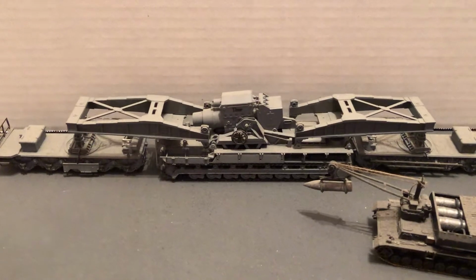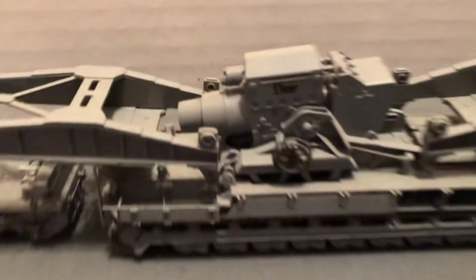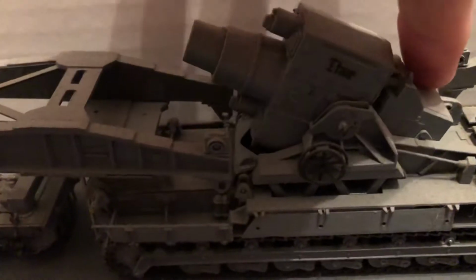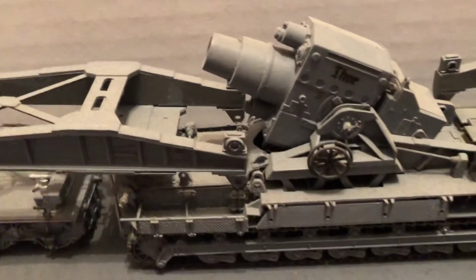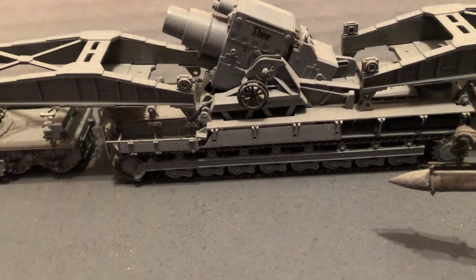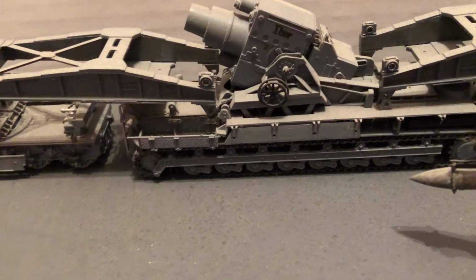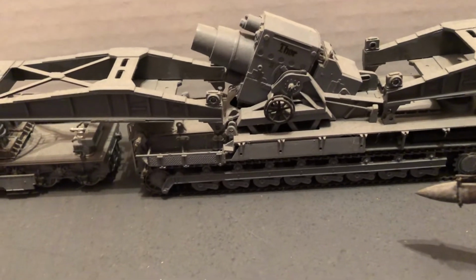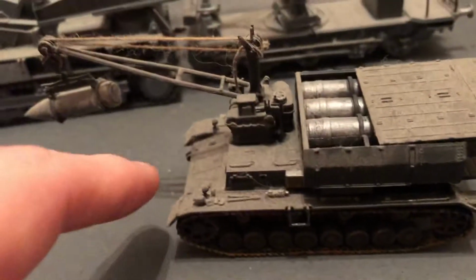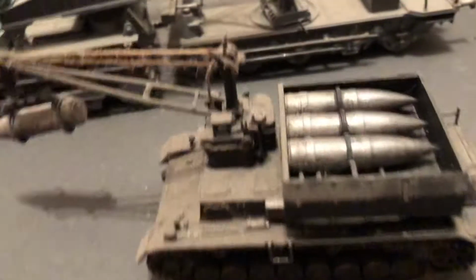Let's take a look here. This is Thor. Yes, they name these. This is one of the big Morsers. These are models they built. These were done a number of years ago. Don't remember the brand name on that. And then this was sold separately. This is the special vehicle, a modified Mark IV that holds the shells to load into that.